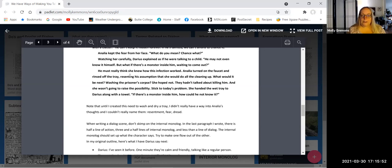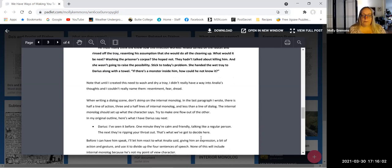So here's her action. She turns off the faucet, rinses the tray, and then she's thinking about that and it flows to her dialogue. In my original outline, here's what I have Darius say next. I've seen it before. One minute they're calm and friendly, talking like a regular person. The next they're ripping your throat out. That's what we've got to decide here.